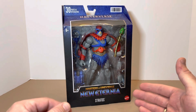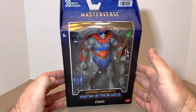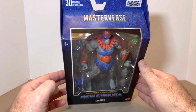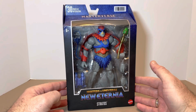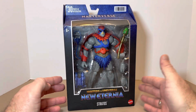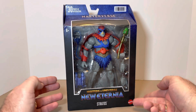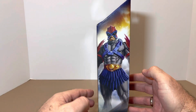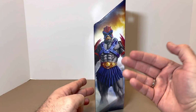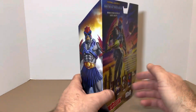Yeah, this is Stratos. Looking at the box, 30 points of articulation, little barcode up there on top, Masterverse on the top there, getting into this beautiful bubble display window of Stratos in there with all of his accessories. Masters of the Universe, new Eternia, Stratos, brought to you by Mattel. Flipping it to the side, nice little graphic of Stratos here. Not a bad looking little graphic, but nothing much to it. He's just standing there giving us a nice pose.